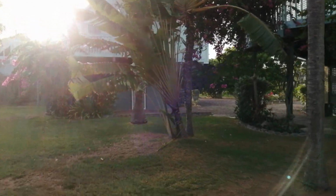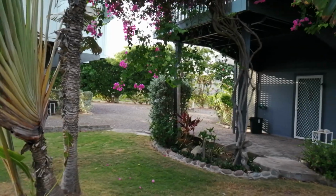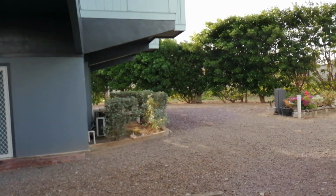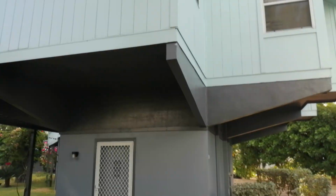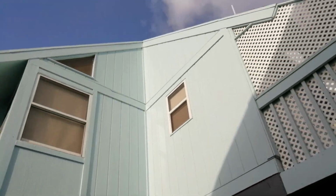But like I said, you're going to have to deal with the heat in these buildings because it is hot. And when you resell it, it's got a unique architecture. You're going to have to find people that like this design because the design is different here.